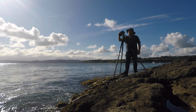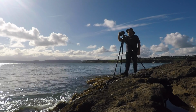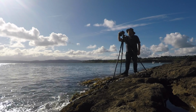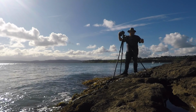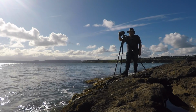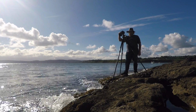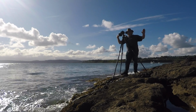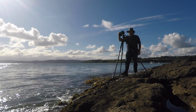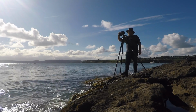Well, that's taken me down to about between 0.3 and 0.4 of a second. Now I just have to wait for the right amount of wave action to give me that blurring motion. And one of the hints, and I think I've spoken about it before, when you're trying to shoot this sort of blurry motion right on the shore, the blur as the water washes back off the surface is often more pleasing to the eye than the wash up the rocks.